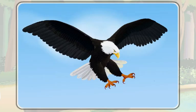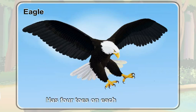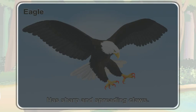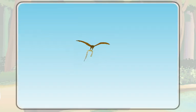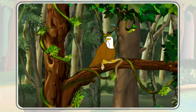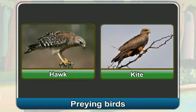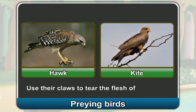Now, look at the feet of an eagle. An eagle has 4 toes on each of its feet. Each toe on the foot of an eagle has sharp and spreading claws. An eagle uses its sharp claws to drag and carry its prey up to a long distance. It also uses its claws to tear the flesh of its prey. Like an eagle, preying birds like a hawk and a kite also use their claws to tear the flesh of their prey.